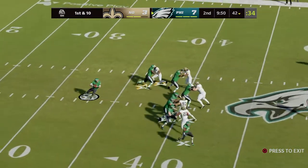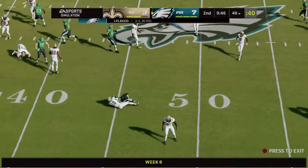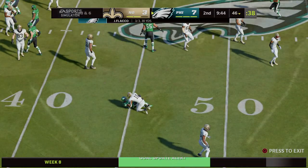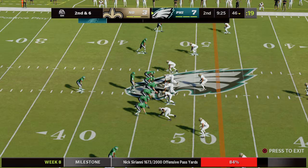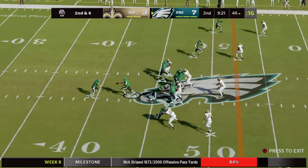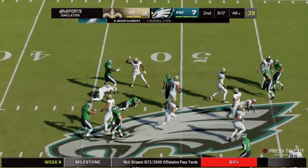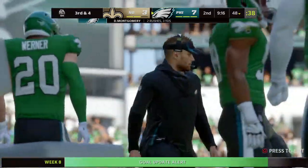So the challenge there does not go their way. This will indeed remain a completed pass. They'll contain him to just 4. 2nd down. A give. This is Montgomery. He'll be taken down at the 48 for a pickup of 2 yards.